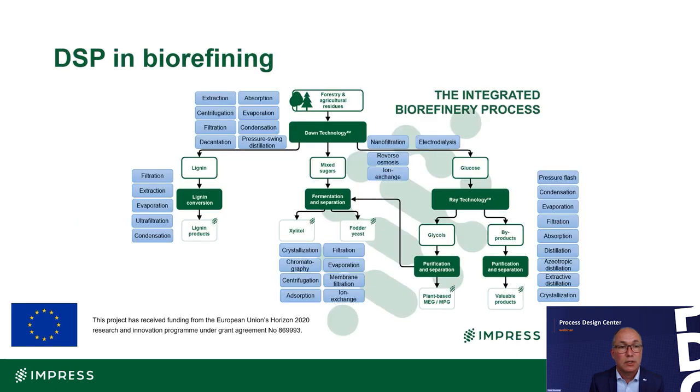Now to Impress. In the biorefining of cellulosic biomass, many different separation steps are needed, requiring different kinds of technology. The block scheme on this slide represents the Impress biorefining process that is under development. It considers the production of lignin, hemicellulose sugars, and glucose using Avantium's Dawn technology, and downstream separations and conversions to lignin products, xylitol, fodder yeast, and glycols with Avantium's Ray technology.